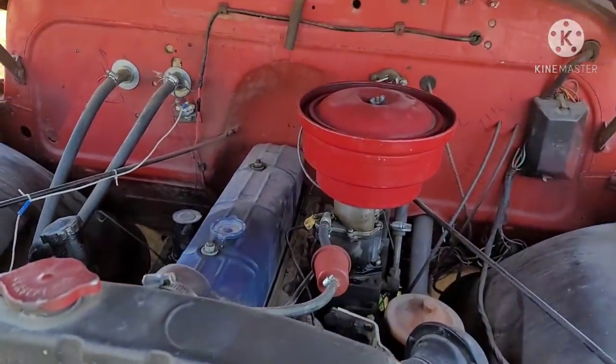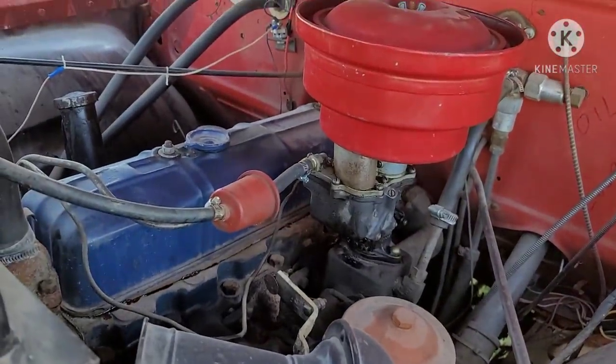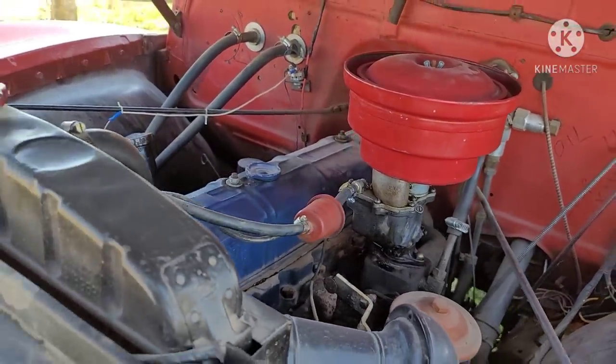This one's got the old 216, the old Carter W1 on it. Just the way God and General Motors intended it.